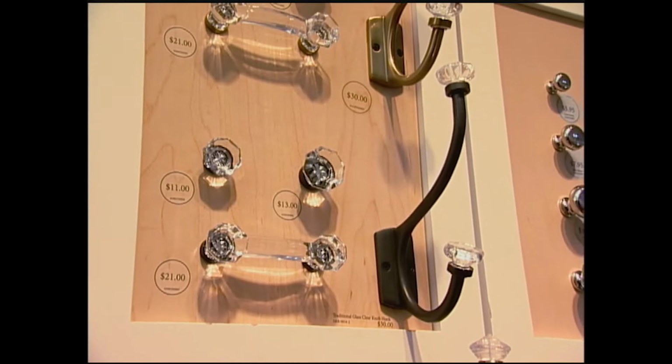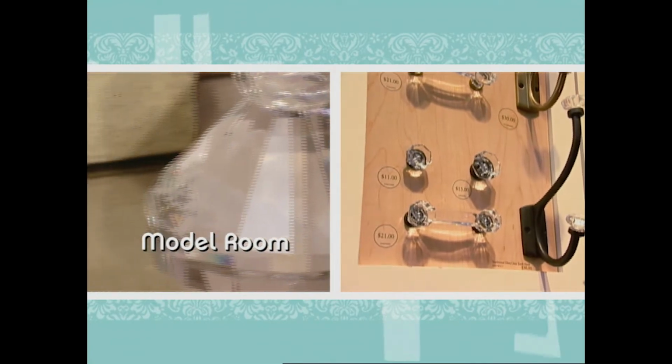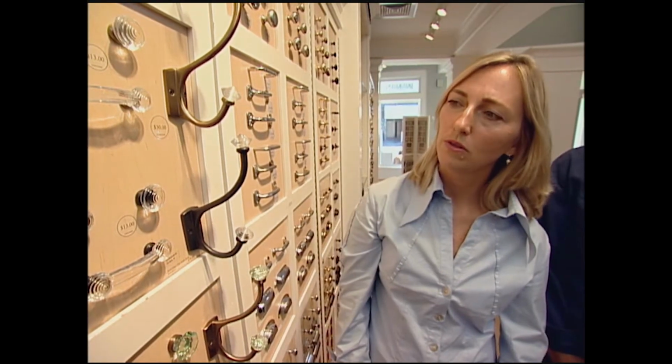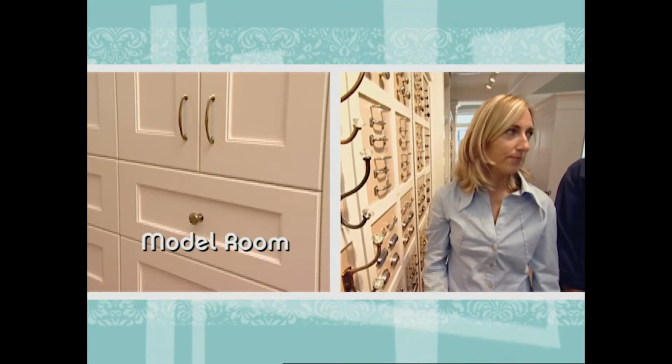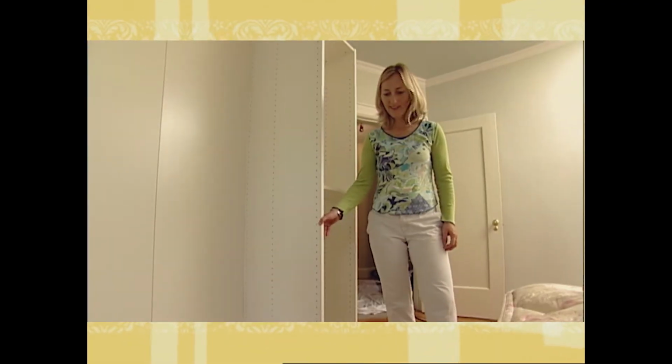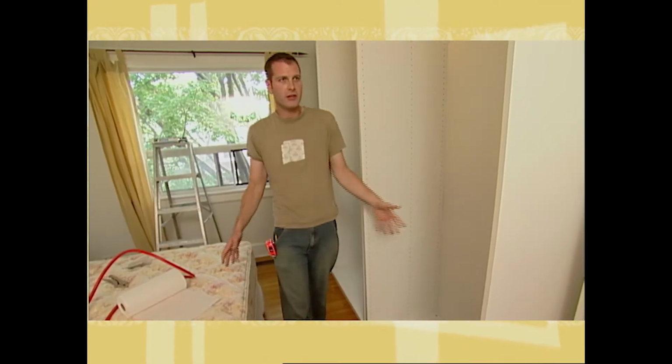I don't know if anything there jumps out at you. Some like these ones. Yeah. Because she had a lot of crystal around. And I don't think we might not have as much, so it would be nice on the built-ins. Sort of sparkle and something different than the regular handles. It'd be nice. How much is enough? It feels that there's enough room. Yeah.